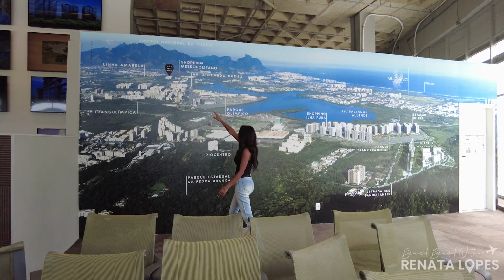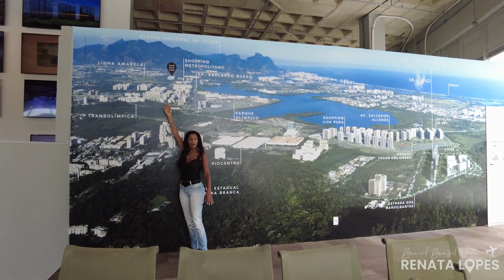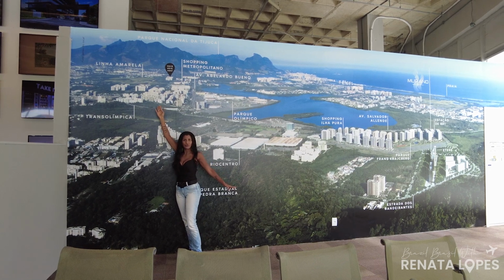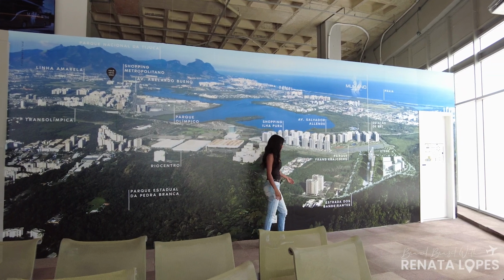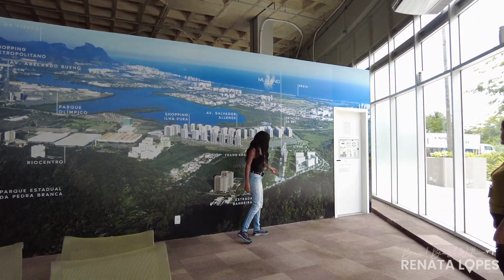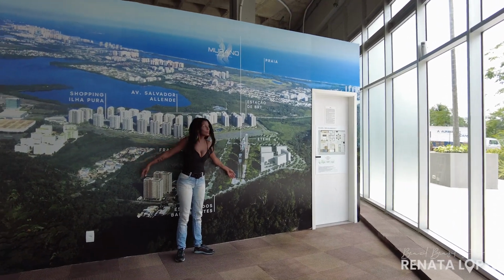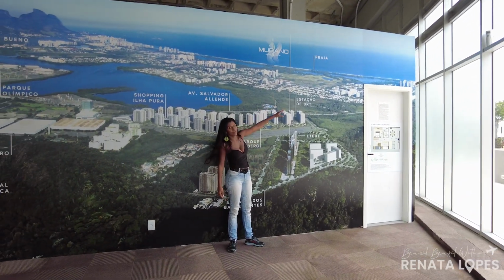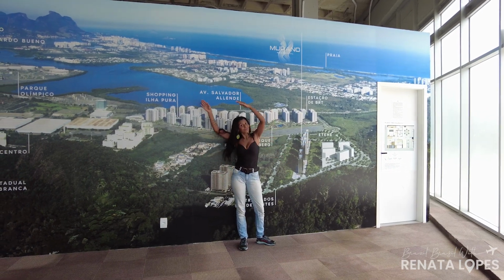Here, that's where we are now. All this is Barra da Tijuca. And the apartments, the construction, it's here. That's the lagoon, and that's the beach. The apartments have the view for the lagoon.